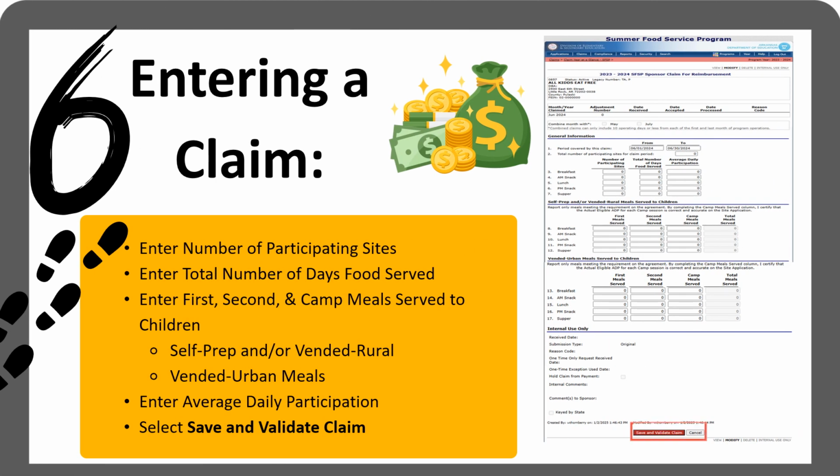Step 6 for entering a claim. Your meal data includes entering the number of participating sites, enter the total number of days food was served, enter your first, second, and camp meals served to children, as well as your self-prep and or vended rural or vended urban meals, if applicable. Then enter your average daily participation. Once reviewed, select Save and Validate Claim.